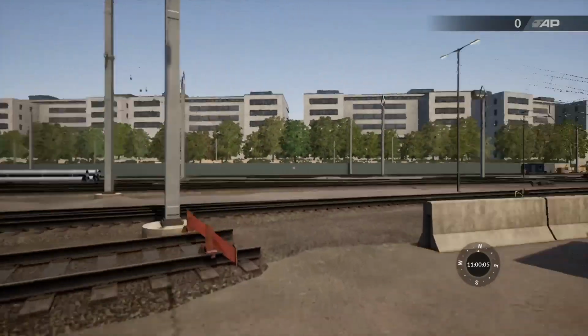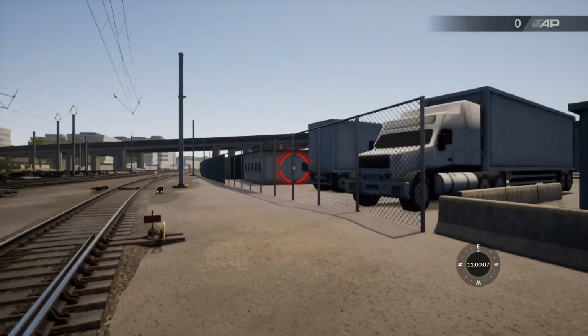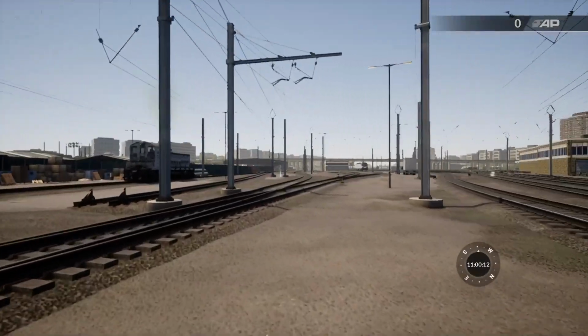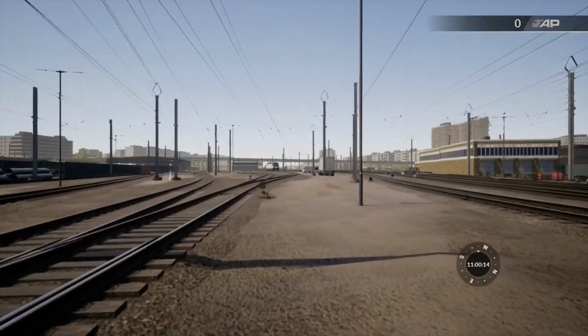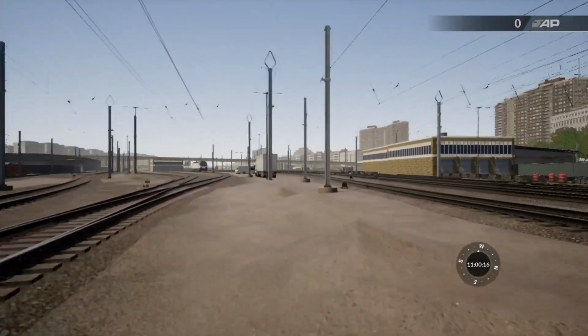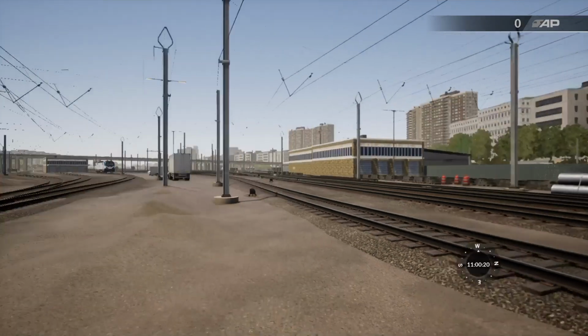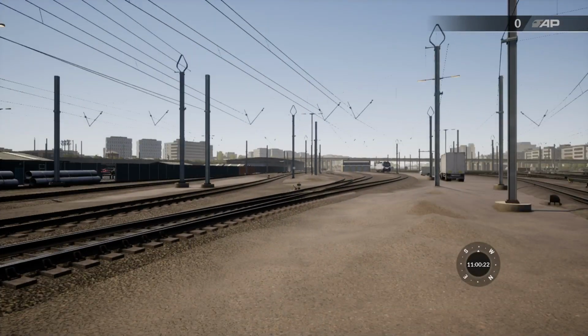I've literally been around here, haven't I? Yeah, so we've had a nice little tour. So this is how big the yard is. And yeah, it's a tad large. So yes, that's it for episode 6.